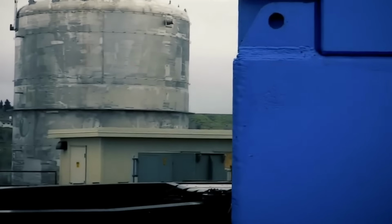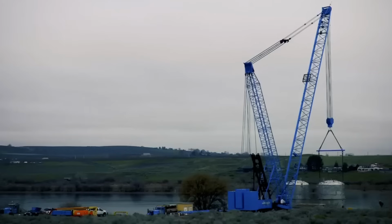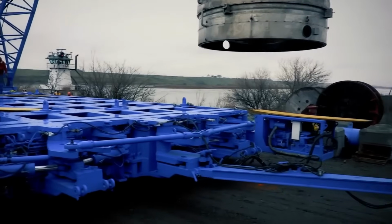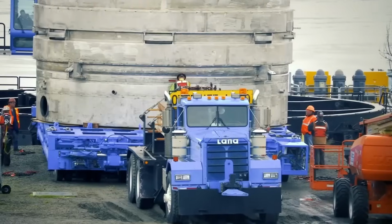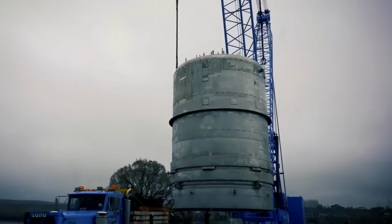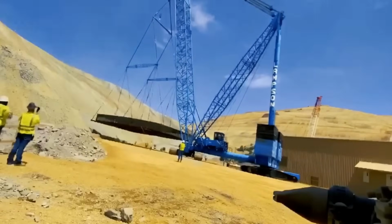Box girder production in China is a high-precision and fast engineering process. First, steel molds are prepared, reinforcement is placed inside, and high-strength concrete is poured to obtain the box form. The concrete is hardened in steam-curing chambers, then the molds are removed, the beams are checked, and their surfaces are smoothed.